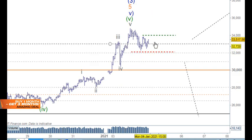So this particular pattern at the top here, we can see that we've got the first move down through here, and then we've got this move here, which is the second high.